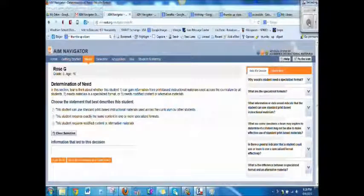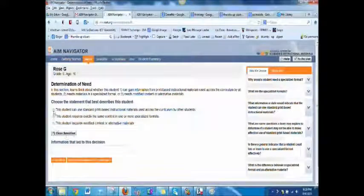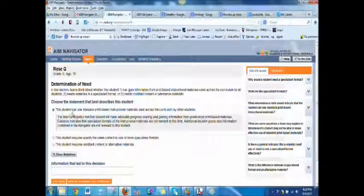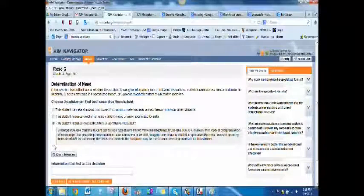In step 1 of the AIM Navigator process, the team talked about determination of need. The 3 options to be considered include: 1. The student can use on-grade level print-based instructional materials used by other students, or 2. The student can't use standard print-based materials right now, but requires the exact same content in 1 or more specialized formats, or 3. The student can't use typical print-based material due to a disability that impacts comprehension of information. The team anticipates the need for alternate material, usually made less complex so that it will be understood by the student.